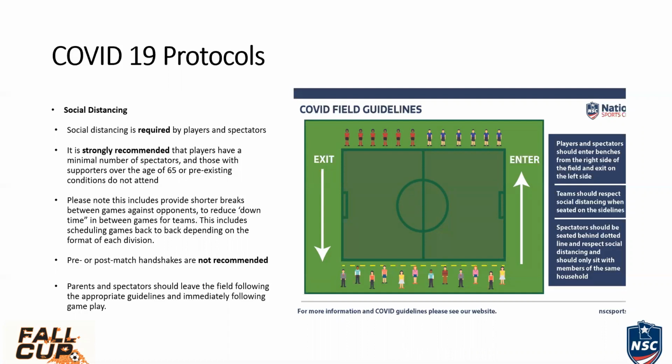Please note, as you saw in the schedule, we are trying to provide shorter breaks for teams to mitigate the risk, mitigate the exposure from the teams mixing with too many different groups based on the division. We also ask that there are no handshakes, anything like that, prior to the game or after the game. Teams will just be asked to verbally confirm the score with the referee to make sure that we have it recorded correctly for the website. So please make sure, if you're the winning team or if you tie, the referee has the right score so we can make sure that there's accurate information available for teams.